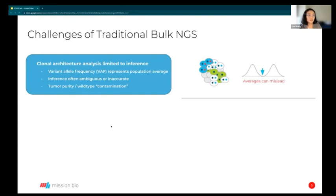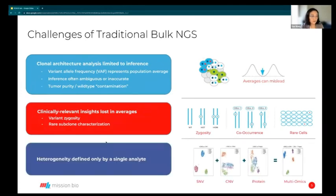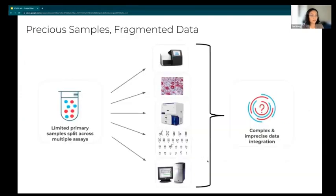Furthermore, using bulk sequencing data, it is difficult to measure the actual zygosity, the co-occurrence pattern if you detect multiple mutations in the same sample, and to detect rare clones. And last but not least, using bulk sequencing data, you often get just one single analyte, which is the mutational profile of that sample, but you are missing the cell surface protein markers, which is the immunophenotype of those cells. As you can tell, all of them are very important in order to differentiate different cell types and different clones, and to detect intra- as well as inter-tumor heterogeneity.